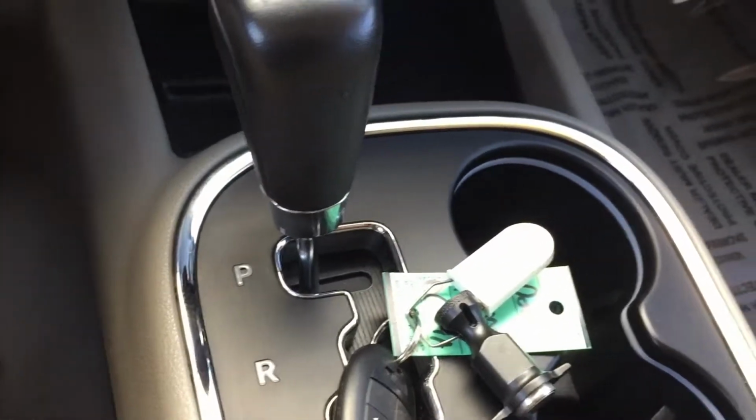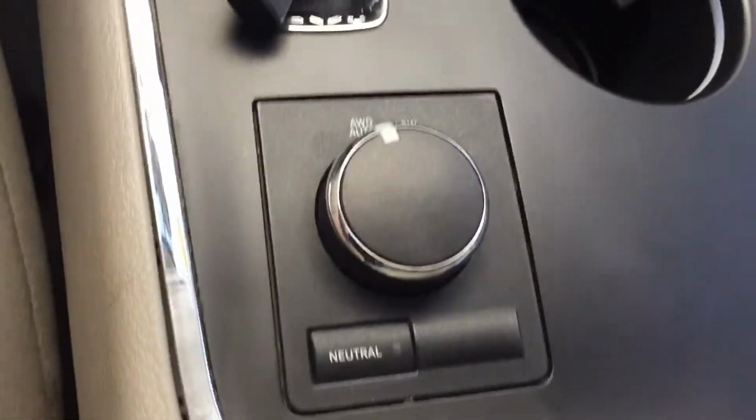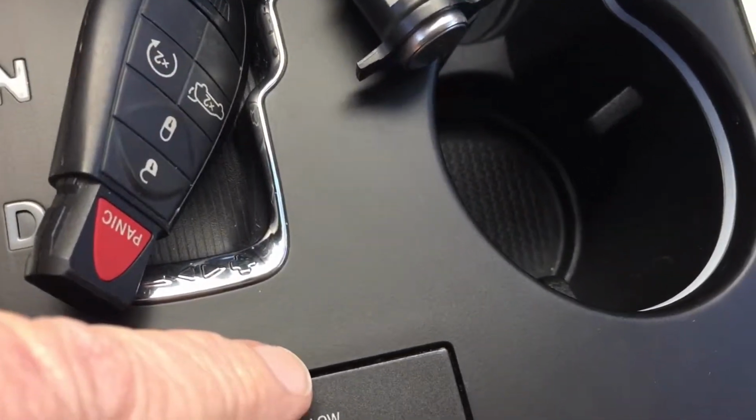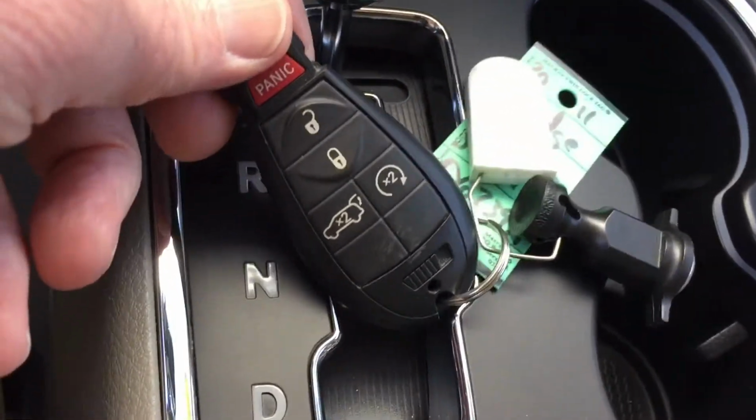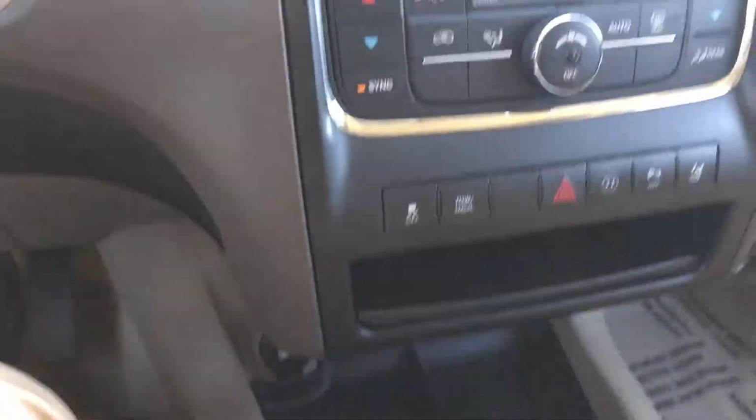77,800 miles on it, of course in an automatic. There's the 4-wheel drive system on it, so it's got 4-wheel drive, automatic in low, and neutral in it. Keys are remote start. It's a nice unit. Give me a ring on it.